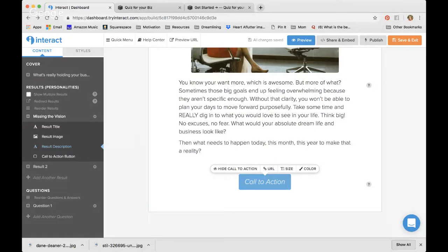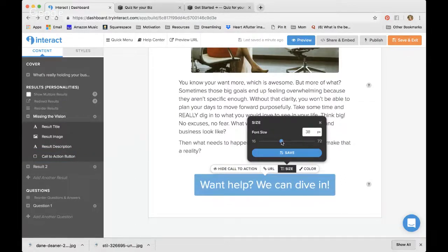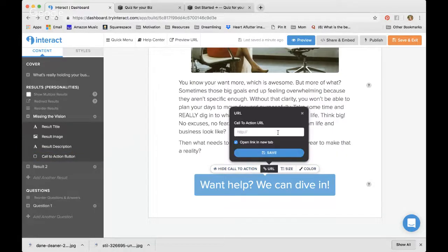So then you have your call to action. You can hide it, although I don't know why you would, because that's the whole point. Yeah. And so you put your call to action. You can change the size if you really want to make it obvious. I don't ever normally make it that big, but you can. And then you're going to put the call like here.